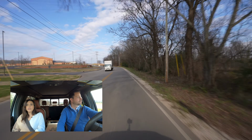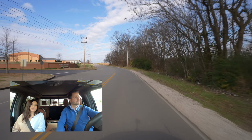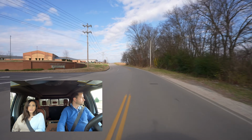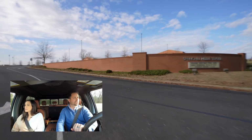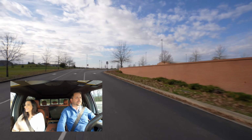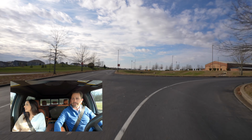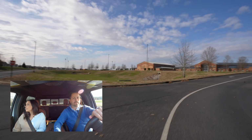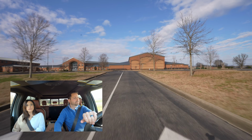Yeah, because if you're looking in this area and you have a child in that age range, you're going to want to see it. Let's check out the middle school. Nice and freshly paved. You can see the neighborhood off in the distance. This is a pretty big middle school. It is, just for middle school. Wow.